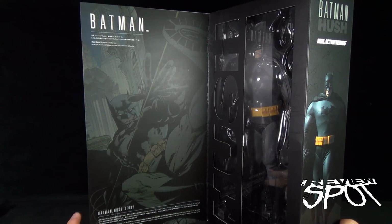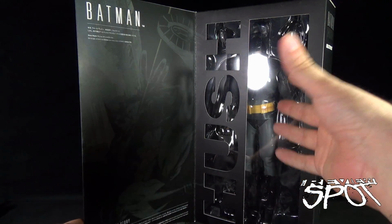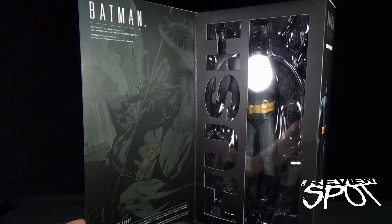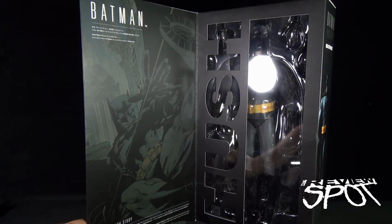And also, with this flap, you can open it up. There's an image of Jim Lee's Batman Hush inside. It says Bruce Wayne, playboy and wealthy man. That's what it actually says. Playboy and wealthy man, but at night, he turns into Batman who cracks down on criminals in Gotham City. And then on the other side, we've got Batman, a couple of interchangeable hands. I think he also comes with a display stand, all of which I look forward to getting opened up. And then we've got the Hush side panel showing us Batman.